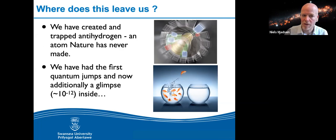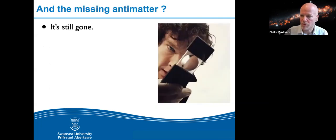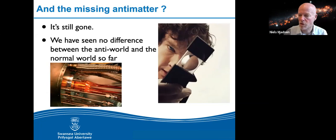And we have seen so far no difference. So what does that mean? That means, of course, that the missing antimatter in the universe is still gone. And since we've seen no difference so far between this anti-world and the normal one, we still don't have an explanation for why. So we keep looking.